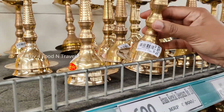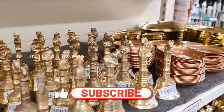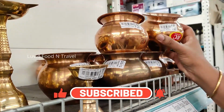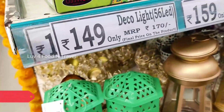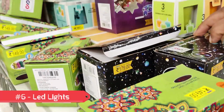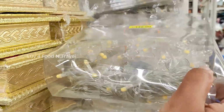There was also a wide collection of puja items like Kerala diya, bell, brass plate, puja plates and others. Dmart also had a puja stand for Rs. 299. I also came across decorative lights in the range of Rs. 149, 169 and 179 for 50 LED lights.